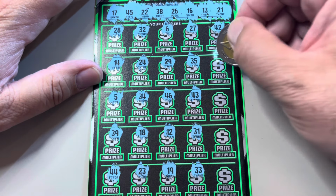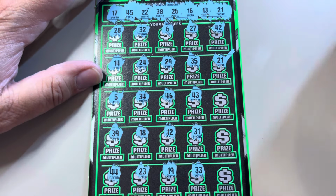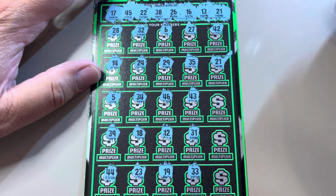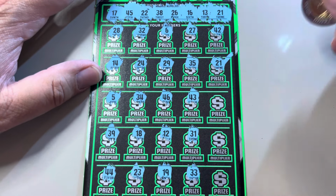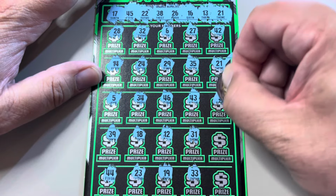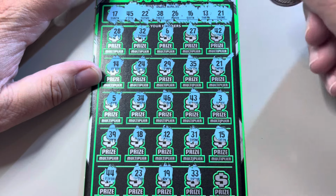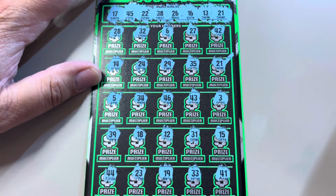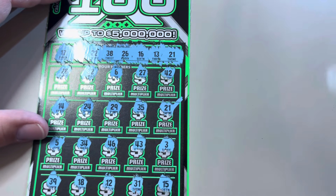42. 21, we have a match. Yes. All right. Hate to blank out. We're not going zero, at least. All right. We've got a matching 21. We've got a 3. We have a 15. And a 41. Single match, 21.